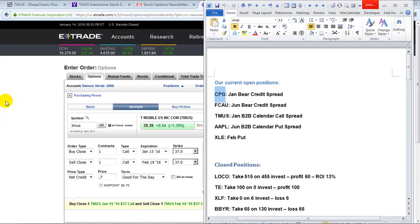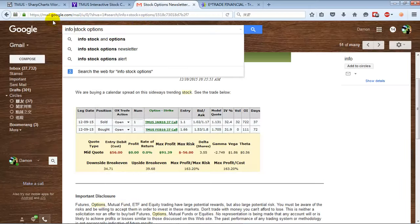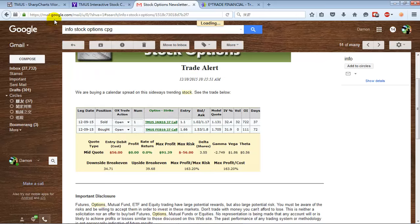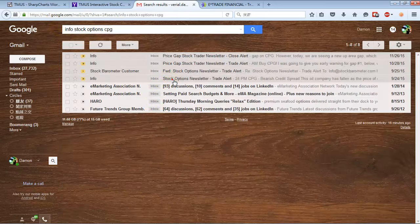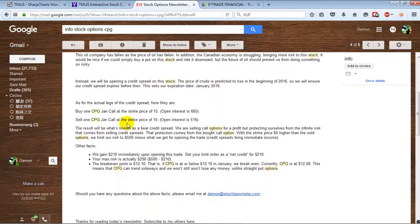The next one is CPG. CPG actually was a bear credit spread. So what we did was we bought 2 options. Or we sold one option with a strike price of 10. We bought one with a strike price of 15. We got $210 for that play.